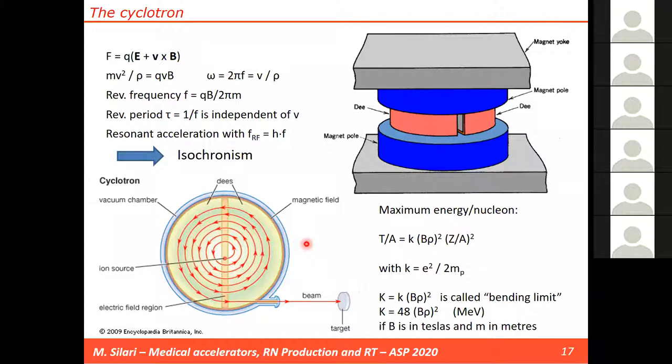This machine accelerates protons or charged particles. In the same machine, you can accelerate protons or different types of ions, provided the parameters are tuned. This is the maximum energy per nucleon that you can reach. If you take protons, for instance, where Z is one and A is one, the maximum energy that you can reach is K, which is proportional, again, to B rho. As we said, that is a fundamental parameter.